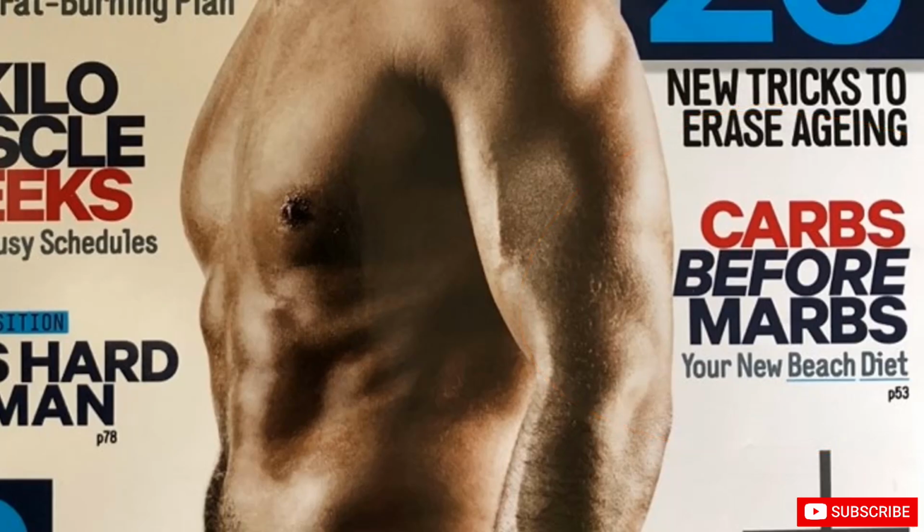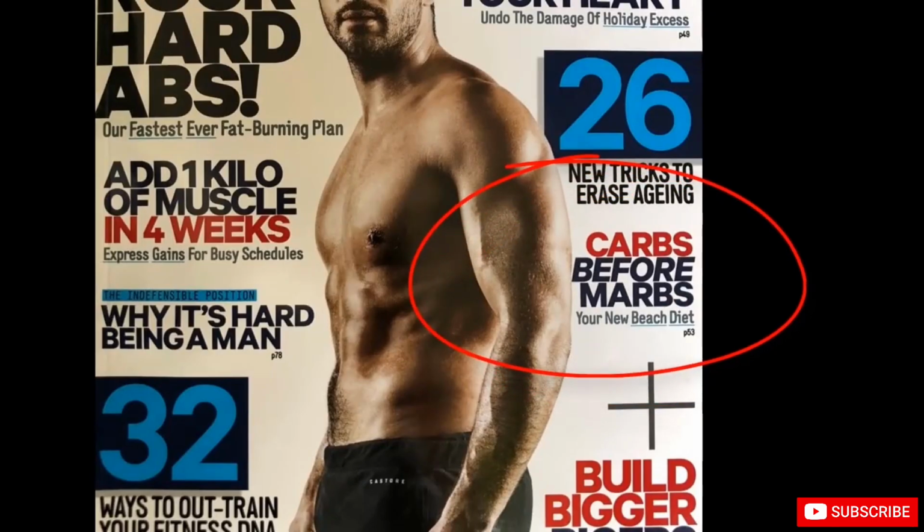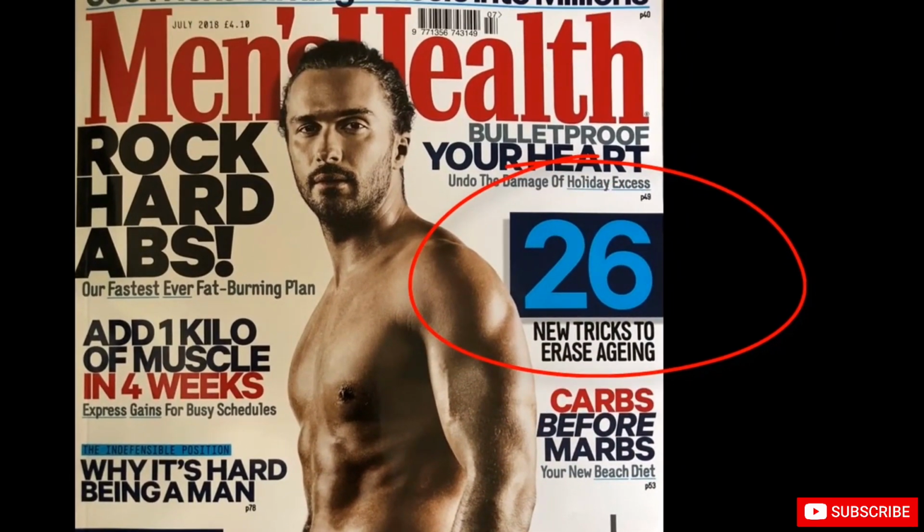What else? Okay, so 26 new tricks to erase aging. The word tricks hints at effortless, instant results involving very little work or pain. The word erase suggests quick results, and of course it's tapping into our fear of aging because we're all secretly a little bit vain, aren't we? Also, the number here makes it very specific, or ultra specific if we're using that 4Use framework.